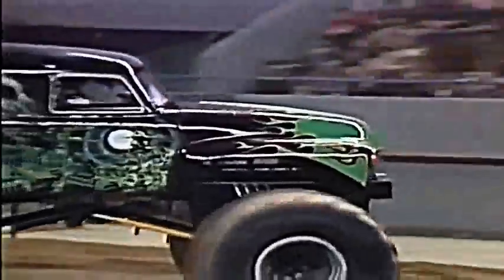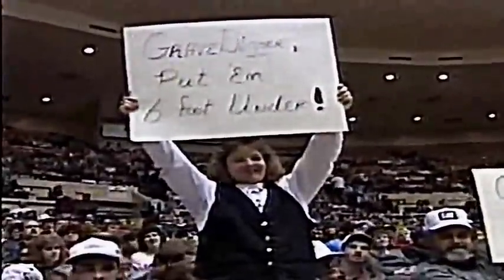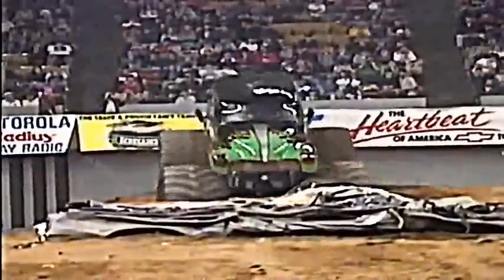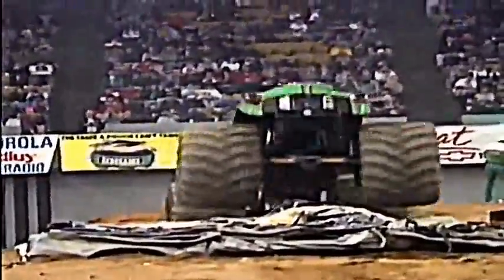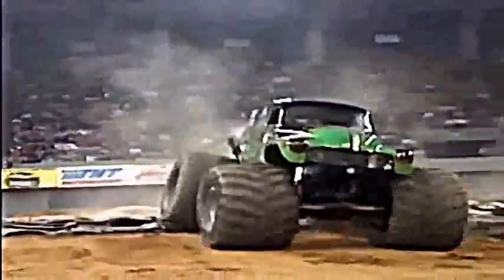One man's romance with a 1950 Chevy panel wagon has turned into a nightmare for fellow monster truck racers. But Dennis Anderson's Gravedigger is a fan's delight. Watching the Gravedigger run may not exactly be poetry in motion. No, it's more like a great artwork topping out at over 100 miles an hour. Look at that paint job.